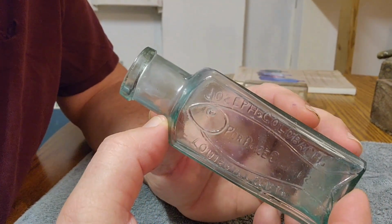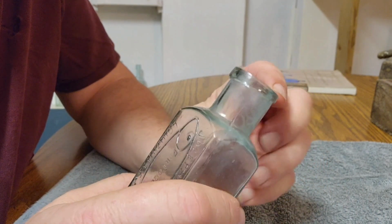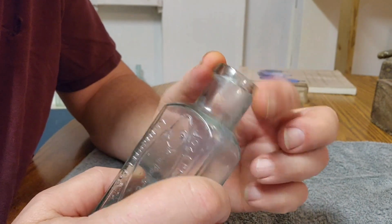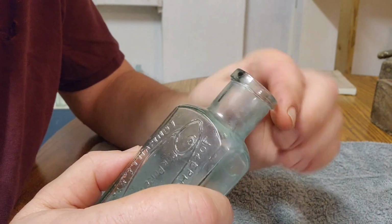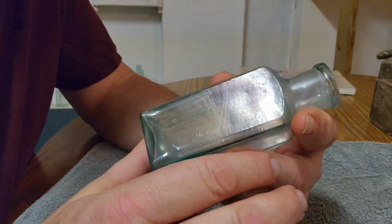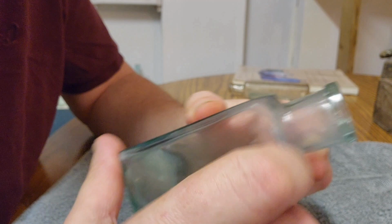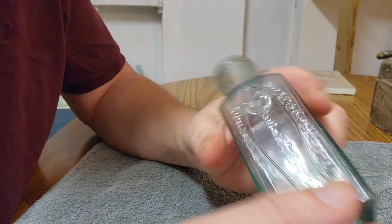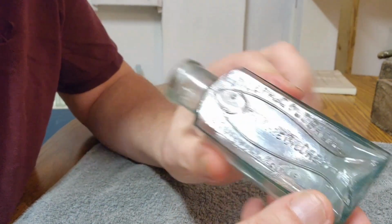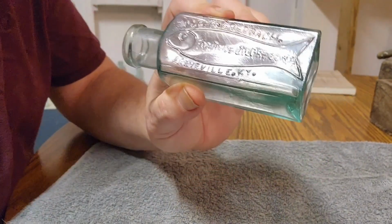This is the 1880s or 90s. It's got the kind of tooled lip. The lip isn't laid on like the earlier 1860s and 70s bottles. It was hand tooled. It's got a smooth base, so that puts it at 1880 to 1890, right in that vicinity. Typically, the line ends just under the lip. That's one of the best ones that I've got, and I would love to find another one like it.